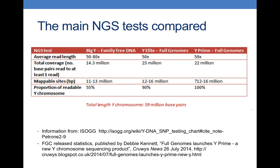So I rather regard the FGC test as being more the purist, who wants to know everything about their Y chromosome, whereas the Big Y test is a bit more pragmatic. It also, I understand, tends to have slightly longer lengths of the Y chromosome read as well, which may be an advantage in identifying certain SNPs. So we talk about the readable Y chromosome, Big Y covering about 55% of this, the YFull Genomes test approaching 100%. What do we mean by the readable Y chromosome?